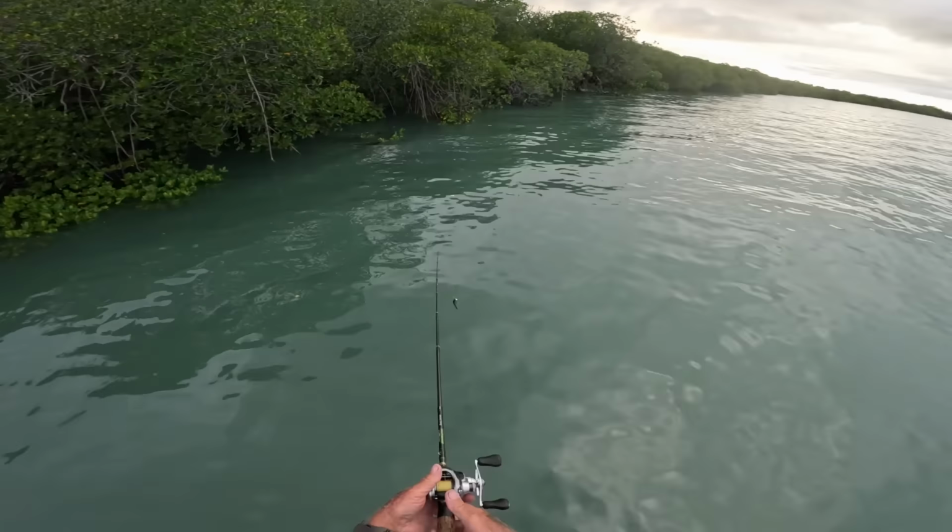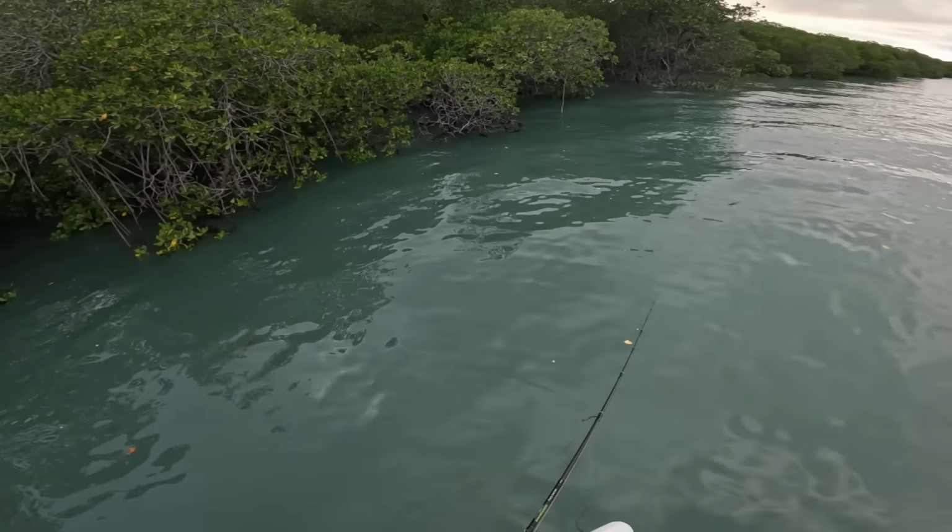I think that's what excites me about lure casting. You put lures in places you know you just shouldn't do it.